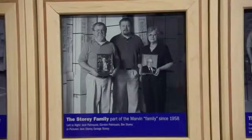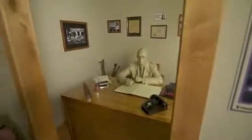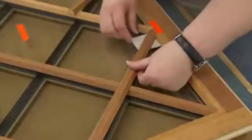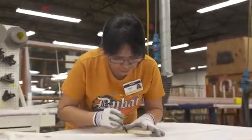for generations. Over 100 years ago, a fellow named George Marvin bought a lumberyard here in Warroad. It was a family affair, and soon his son was involved. And with that, the company that we today know as Marvin Windows and Doors was born. Today, Marvin has over 2.2 million square feet of space in this factory alone, where they make thousands of custom windows and doors. The company has grown dramatically, but only because of the commitment of the people here in Warroad.